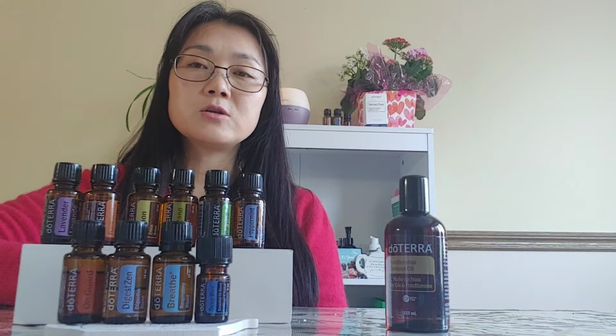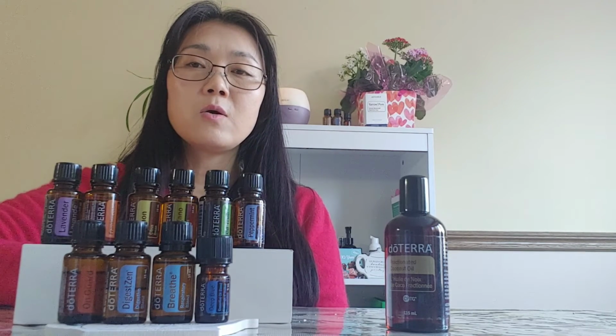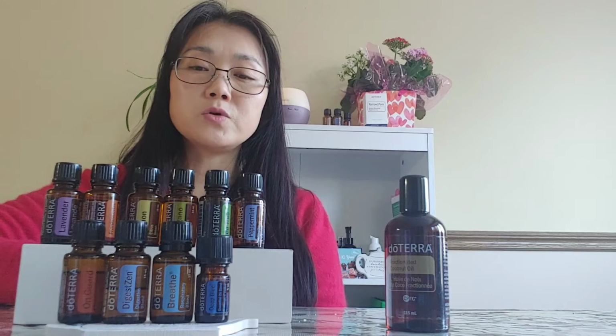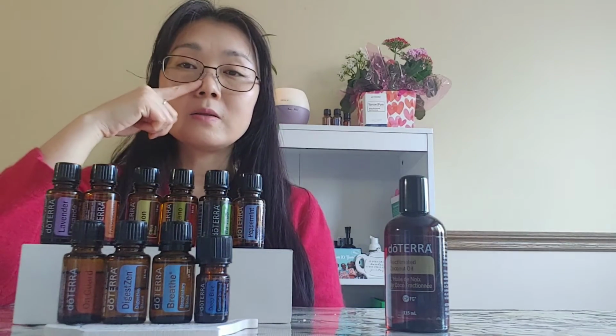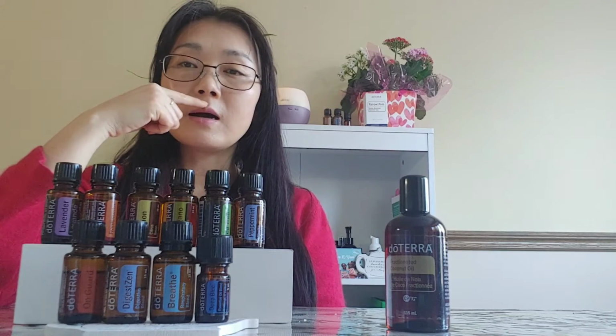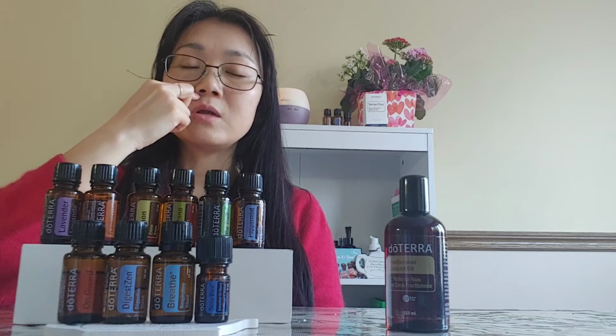And if you have seasonal allergy and you're sneezing a lot or you're coughing a lot, we can also use a roll-on bottle of Breathe or Easy Air, and you can put it along your nose, on the 2 sides and underneath.